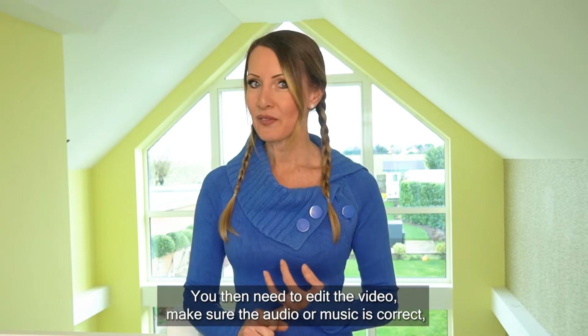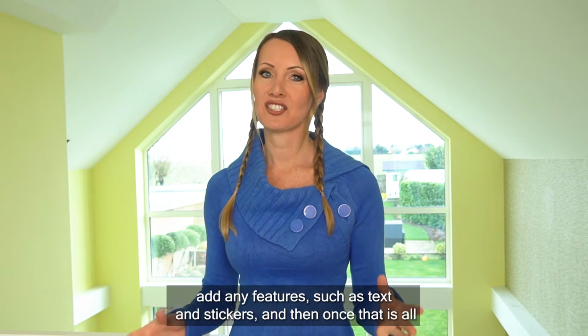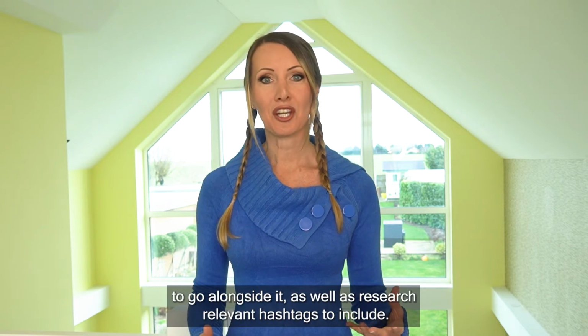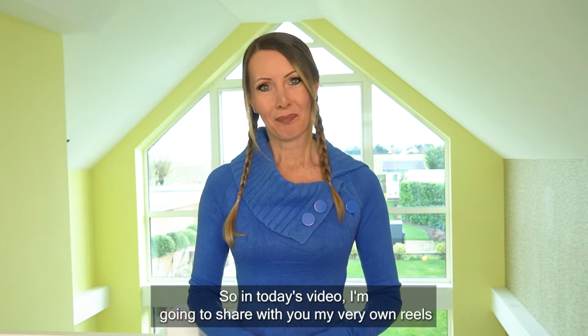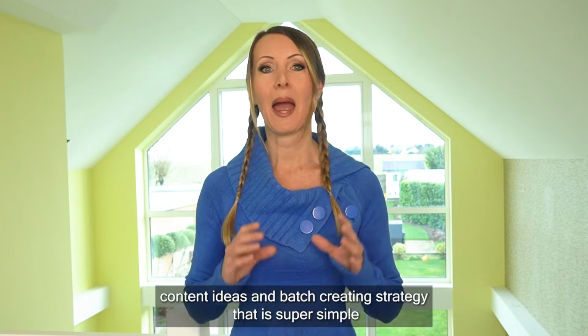You then need to edit the video, make sure the audio and music is correct, add any features such as text and stickers, and then once that is all done, you still then need to consider the cover photo, writing the captions to go alongside it, as well as research relevant hashtags to include, so there is a lot to it.